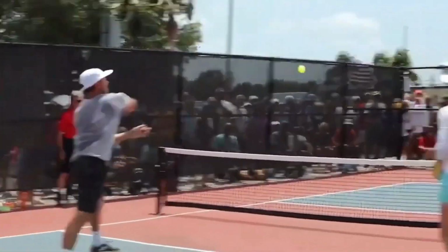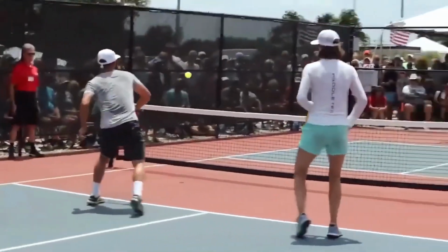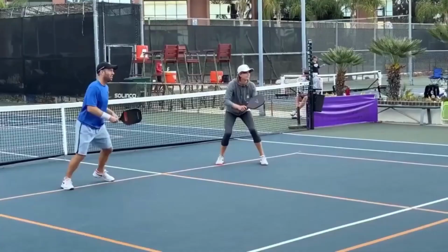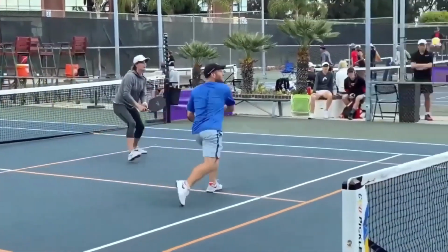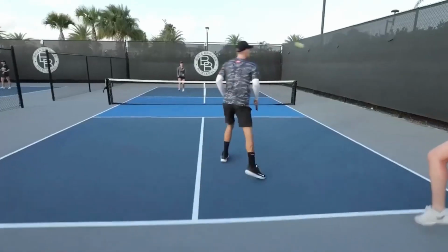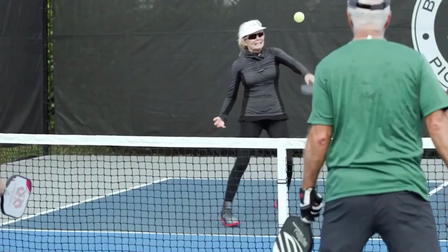So the goal of the redirect is to put your opponent to sleep by hitting multiple cross-court shots before hitting a speed-up shot at your opponent right in front of you. The speed-up is a good shot that can surprise your opponent. If you haven't hit the ball in a while, they may not be ready. So if you keep dinking across the court, take a chance and try a speed-up shot.